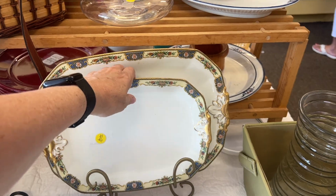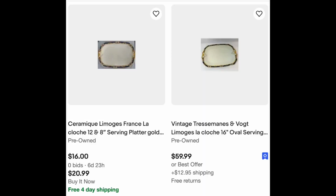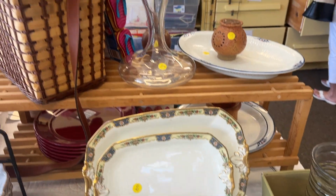But remember, they're selling for that. They are not sold comps. I can't find any sold comps. And so I didn't buy them because they are probably going to sit. So I left those behind.